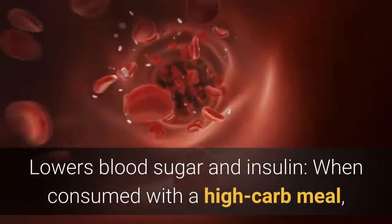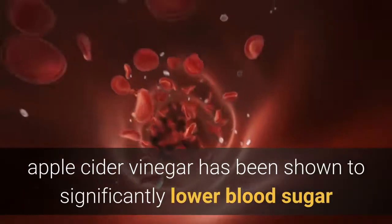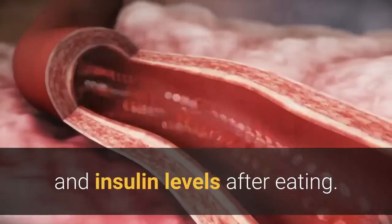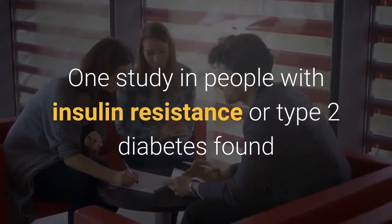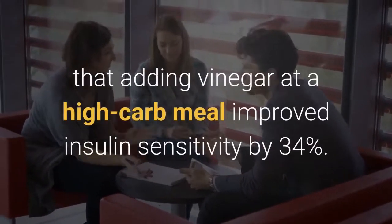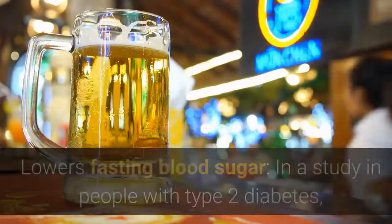Lowers blood sugar and insulin. When consumed with a high-carb meal, apple cider vinegar has been shown to significantly lower blood sugar and insulin levels after eating. Improves insulin sensitivity. One study in people with insulin resistance or type 2 diabetes found that adding vinegar at a high-carb meal improved insulin sensitivity by 34%.